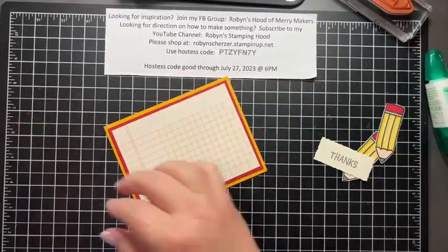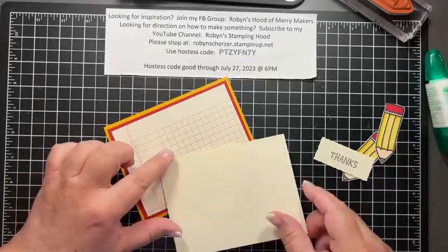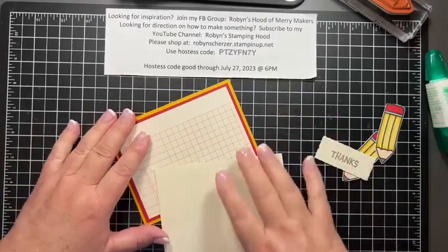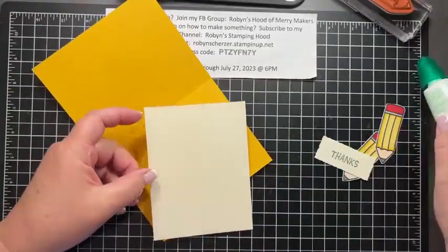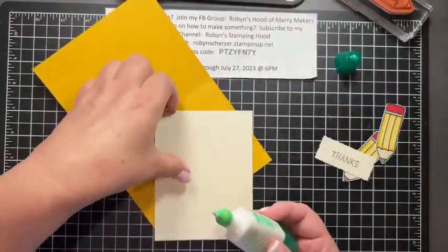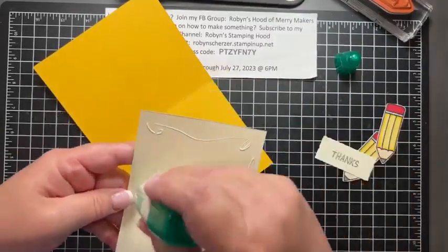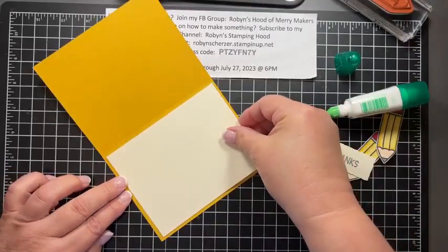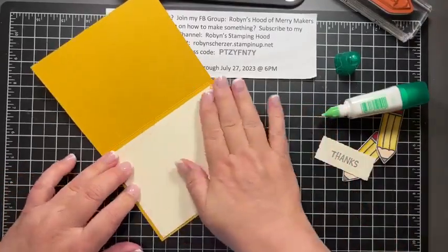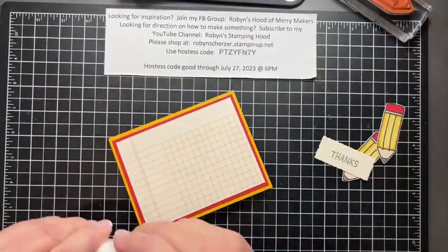Hello, Debbie Dog. And then because this paper is vanilla, that's why I used vanilla. So I'm just going to put that on the inside of the card as well, just to kind of finish it off. I know I'm getting better at that, right? Why not, right? All right. And then we do this. That on. Okay, so then let's decorate the front of this, right?